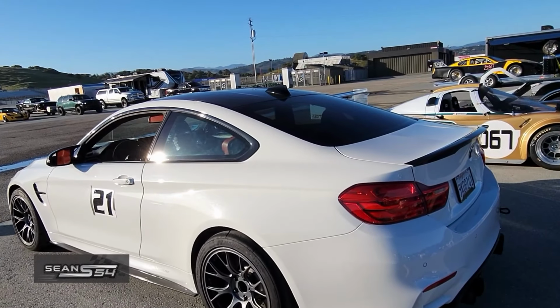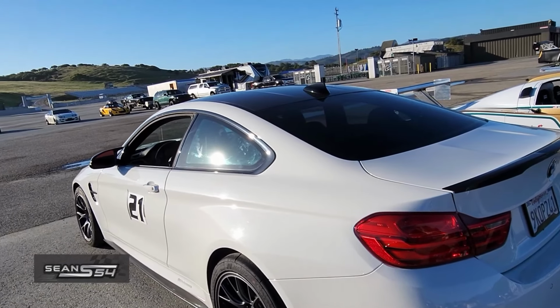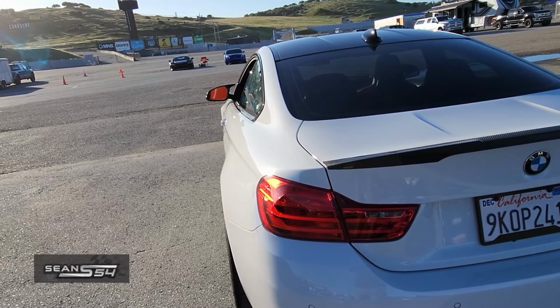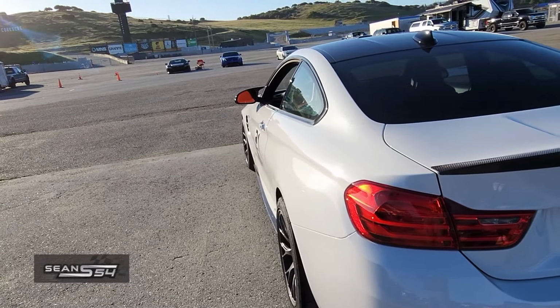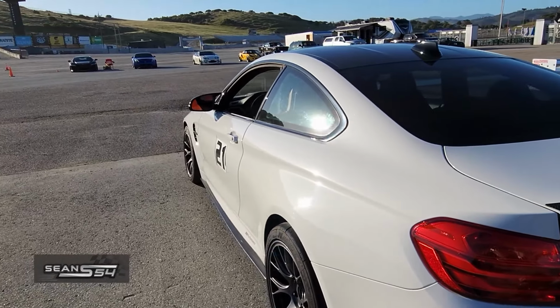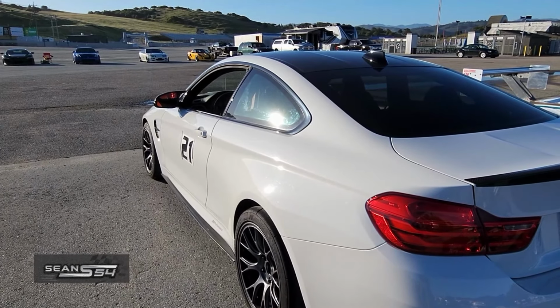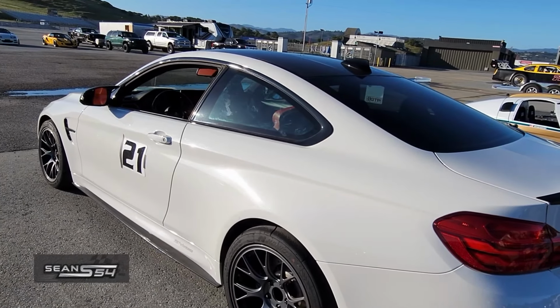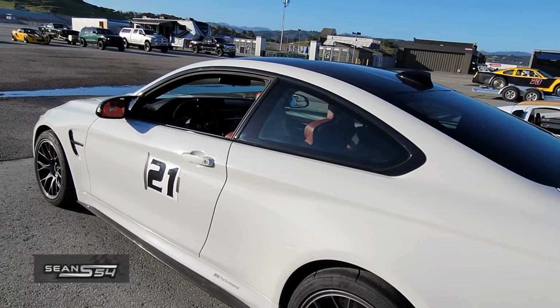And I'm repurposing my E46 M3 track wheels. So these wheels are 18 by 10 ET25 square with 275/35 Nankang AR1 tires. So these tires are definitely undersized for the M4. People run 295s, 305s, and even 315 square on the M4. But I'm going to use what I have.